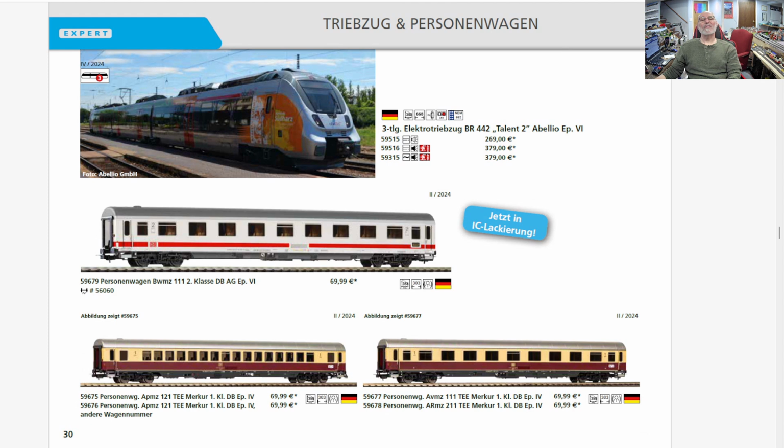All right, so here are some cars to go with some of your big trains or some of your rail cars. In the expert group, they are releasing an Era 6 version of this car for the IC1, which I just completed my American IC1 set. Also, you can see they're releasing a Class 442 for the company Abellio. I've got a 442 in Deutsche Bahn red, and that's all I want with that. And then down below at the bottom are some TEE Mercurs to go with those 2 different TEE locomotives they had, the one Swiss and the one 103 in German. But this is specifically the Mercur train.